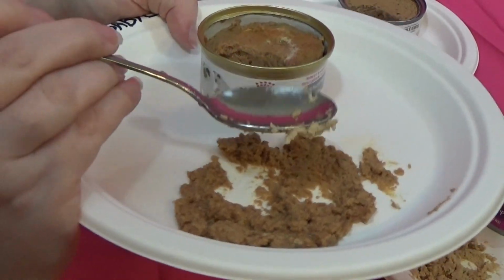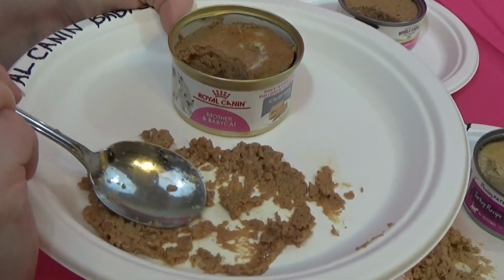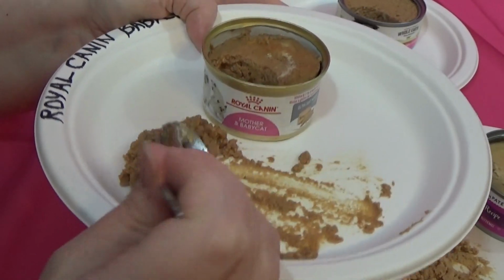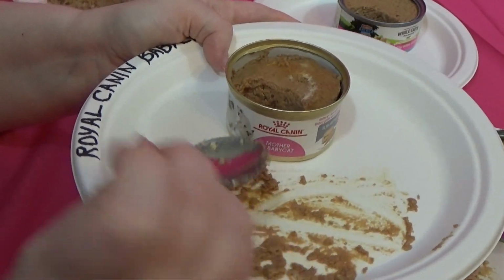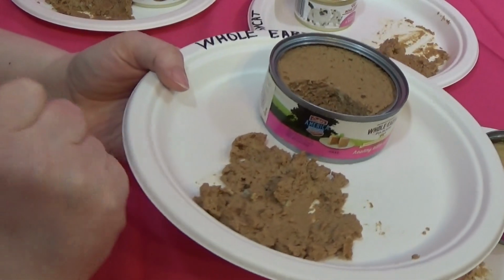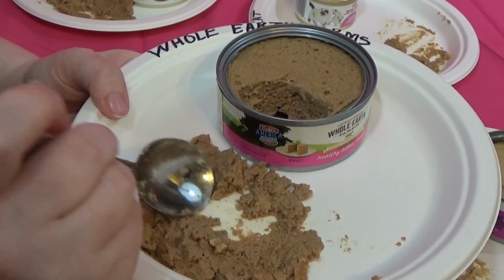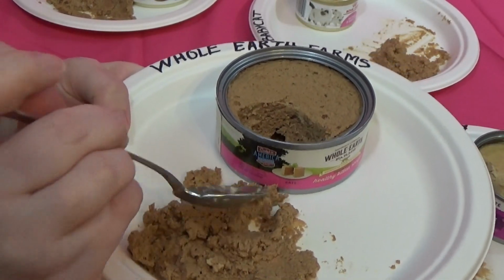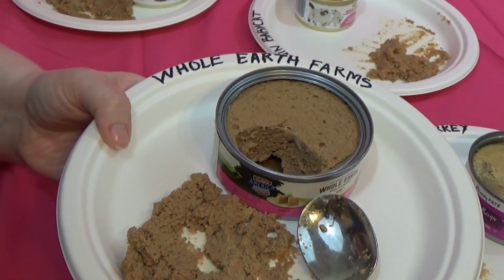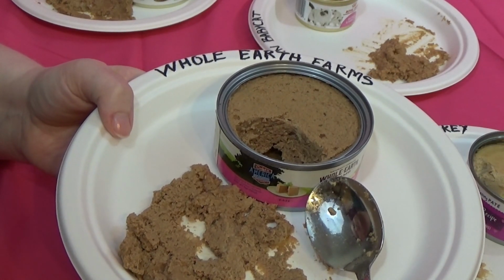Get a little closer to the screen with this one. This one just smooths out all over the plate really, really well. A little like bean dip. But yeah, that one smooths really well. You can get a closer look at this. This is the Whole Earth one, Whole Earth Farms. Yeah, that one's much more mushy than the Wholehearted. But again, this looks more like processed cat food to me. It doesn't look like food. It looks a little more processed.